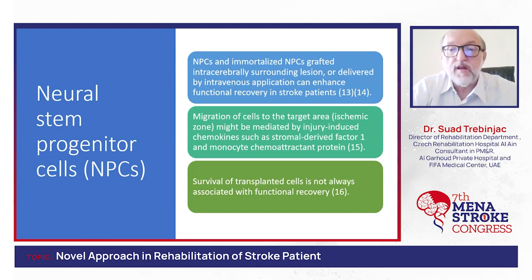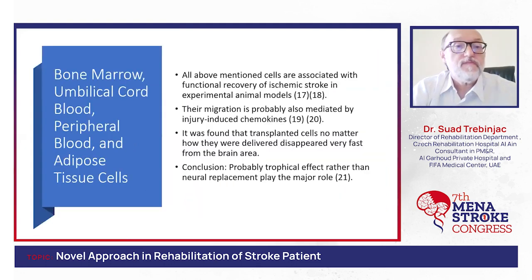Other studies used different sources of cells like bone marrow, umbilical cord, peripheral blood, and adipose tissue cells. They found that all the above-mentioned cells are associated with the functional recovery of ischemic stroke in experimental animal models. And again, the conclusion is that their migration is probably explained and mediated by injury-induced chemokines.